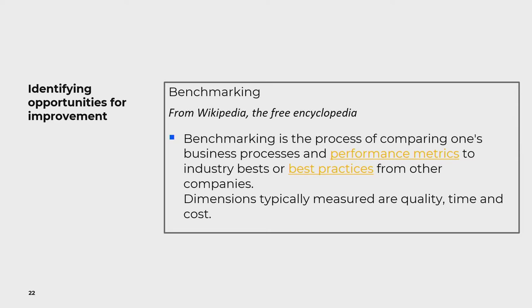One of the things, as you go through your process, you always want to look at various aspects of your financial indicators, or quality, or other things like that.